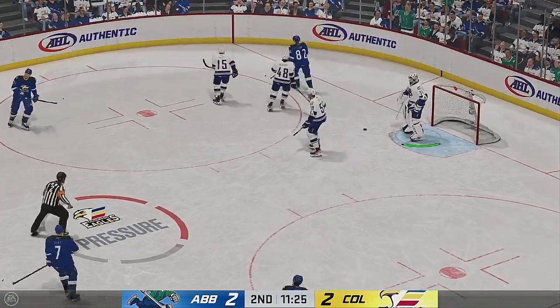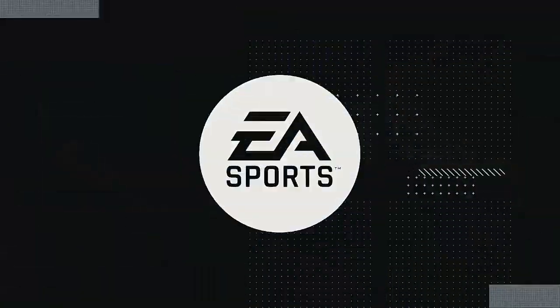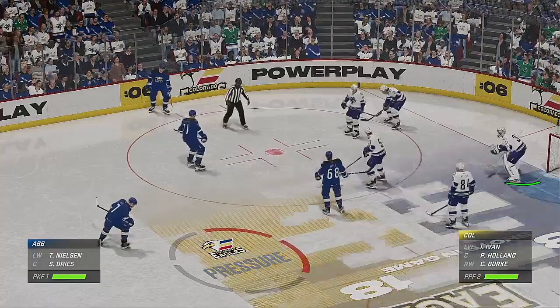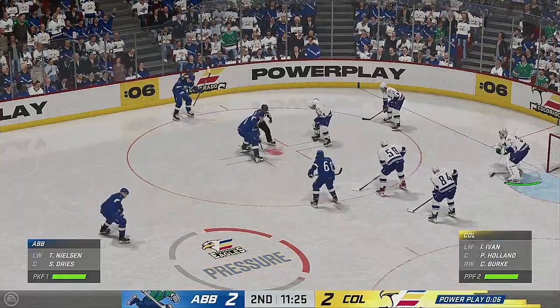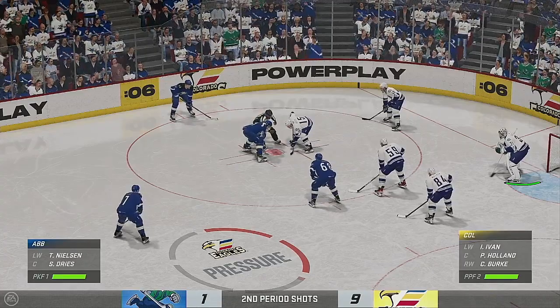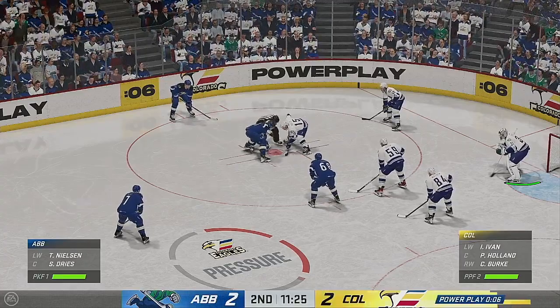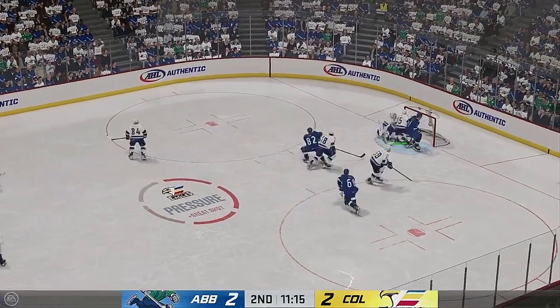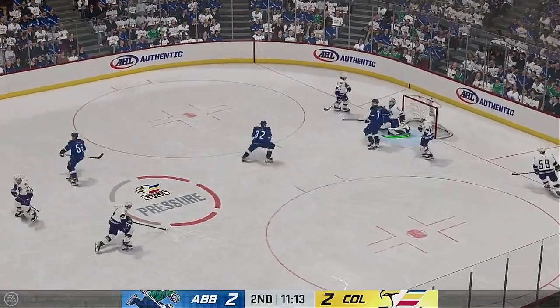I really like this save, James, because he challenges the shooter who's all alone in the slot area. He turns aside a real dangerous opportunity. Holland's ready for the draw as we get set to resume this power play. Penalty is almost expired. Penalty is expired. Both sides back to even strength.